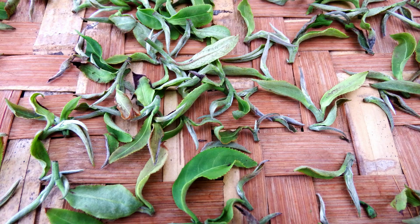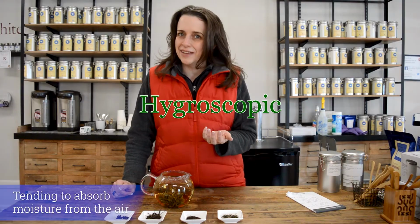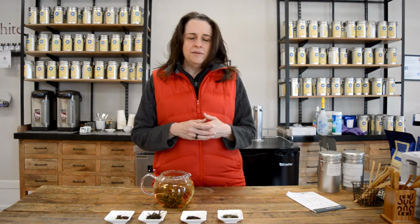Those teas, while they're in the withering phase, so you pluck and then you wither your tea leaves, while they're withering, the flower petals or stamens, depending on which flower you're working with, are laid over those withering tea leaves. And the tea leaves, because they're hygroscopic, absorb all the scent from those flowers. The flower parts are then removed, the tea is then dried, shaped, and sent to all of us to enjoy and consume.